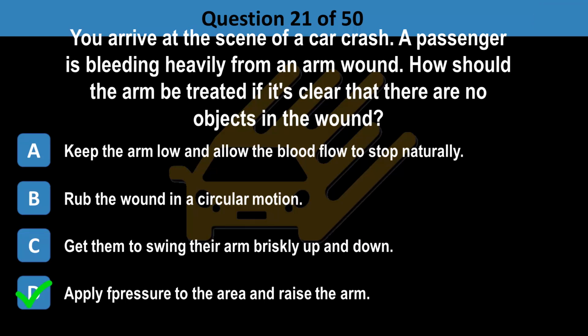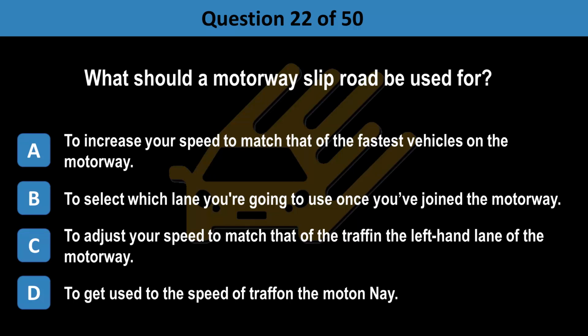The correct answer is D. Apply firm pressure to the area and raise the arm. What should a motorway slip road be used for? A. To increase your speed to match that of the fastest vehicles on the motorway. B. To select which lane you're going to use once you've joined the motorway. C. To adjust your speed to match that of the traffic in the left-hand lane of the motorway. D. To get used to the speed of traffic on the motorway.